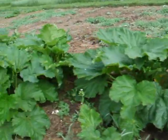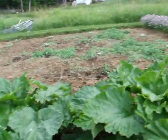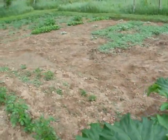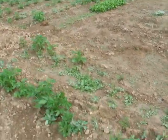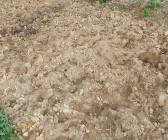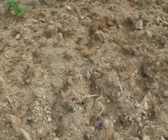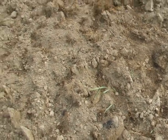And there's a milkweed in there. The milkweed is good for the butterflies. And this is a little patch of ground which is being cleared of weeds. Every time a weed appears, it needs to be dug and turned over.